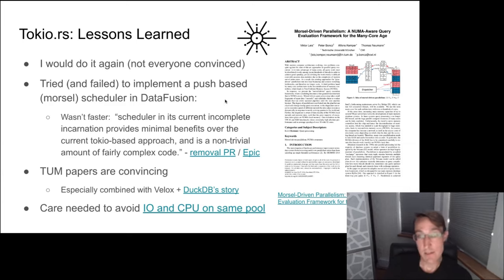Interestingly, we actually tried to implement a push-based morsel-driven scheduler based off Rayon, which is the other popular scheduler in Rust. It's actually a very interesting PR. One of the smart InfluxData guys tried this because he really didn't like Tokio, basically. He desperately wanted to show that he could do better, and he just couldn't, and he spent a lot of time. It was very complicated. But basically, there were no significant benefits over using Tokio. So we got rid of it, and I don't think we've ever done that since.